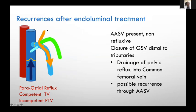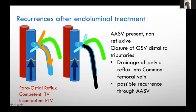Otherwise, if you have an accessory vein, you might, after treatment, of course, have a draining, but you might also have a new reflux into the accessory vein. This is why I explain to all of these patients with a healthy accessory vein that I will control them regularly. And if I see a little bit of reflux, a new reflux through the accessory vein, I will immediately make a foam sclerotherapy of it.